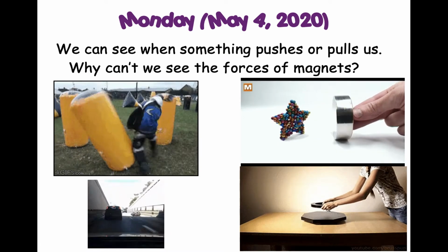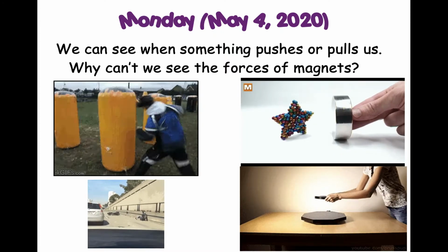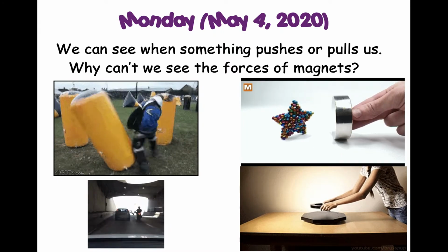Okay, it's the beginning of week 6. So today is Monday, May 4th, and we're going to continue talking about magnetism and magnetic fields.